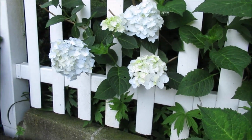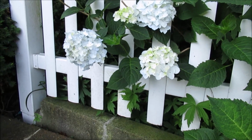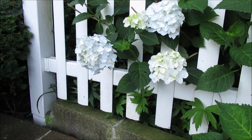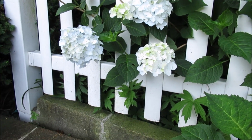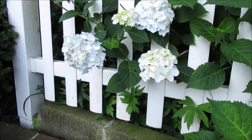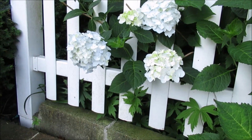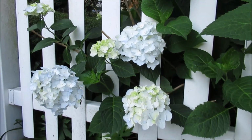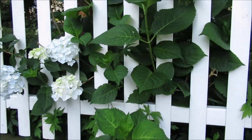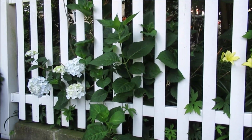And finally, this is the end of the tour. Here we have a hydrangea bush. Bridal bouquet. And doesn't this look like a bouquet? Well, this ends the tour for mid-July.